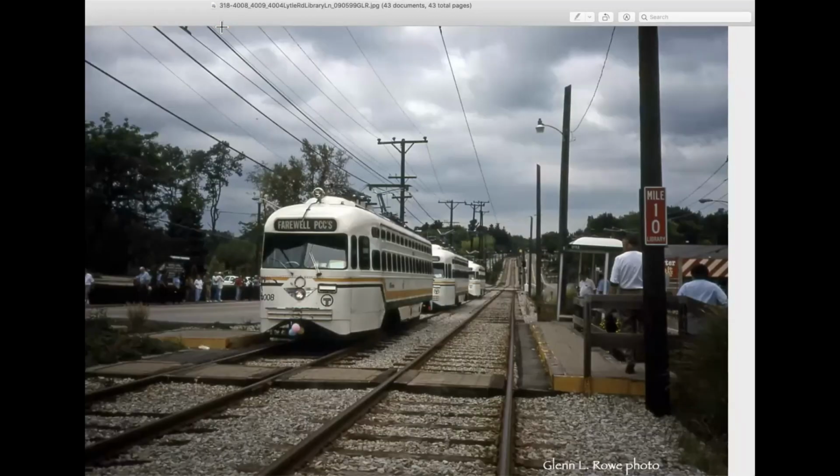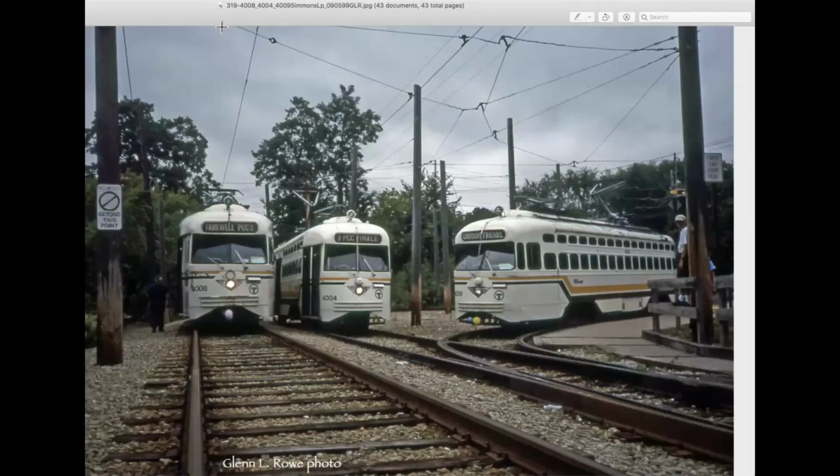This is on the library line at Lytle. Simmons Loop. All three cars posed with different slogans in their roll sign areas.